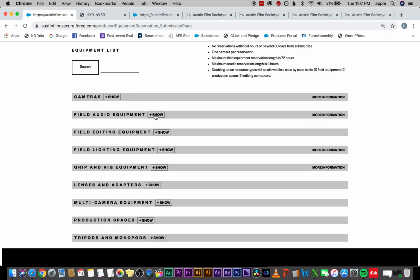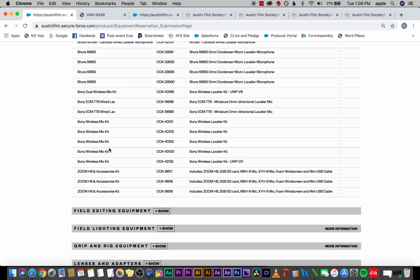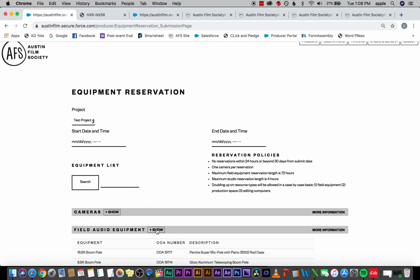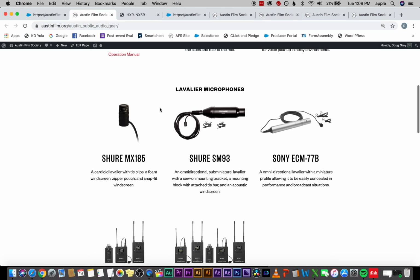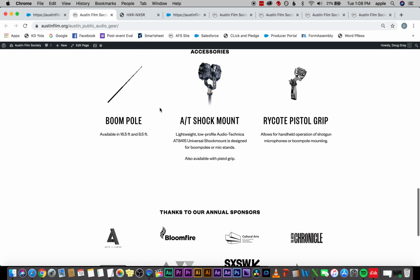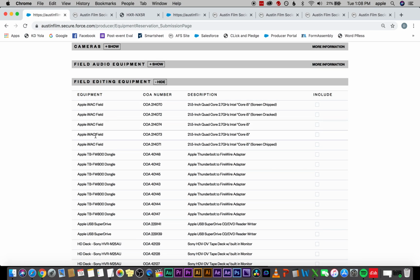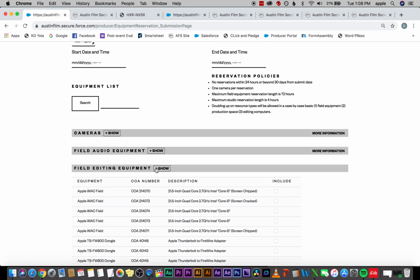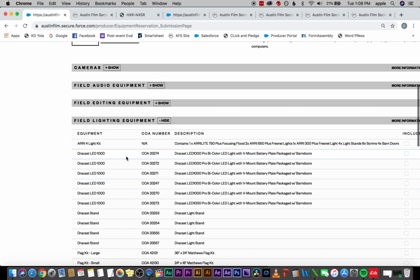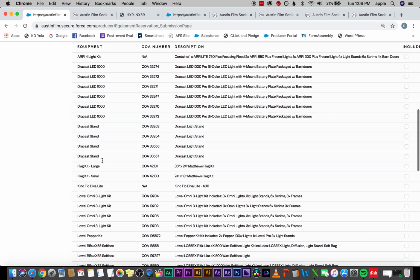And field audio equipment, so all the microphones that we have, the Zoom recorders, and that also has a more information feature. Same deal. Okay. Field editing. So these are our take-home computers, our adapters. We have DVD drives, tape decks. Field lighting. So these are all the light kits and reflectors, on-camera lights. So this also has a more information button.